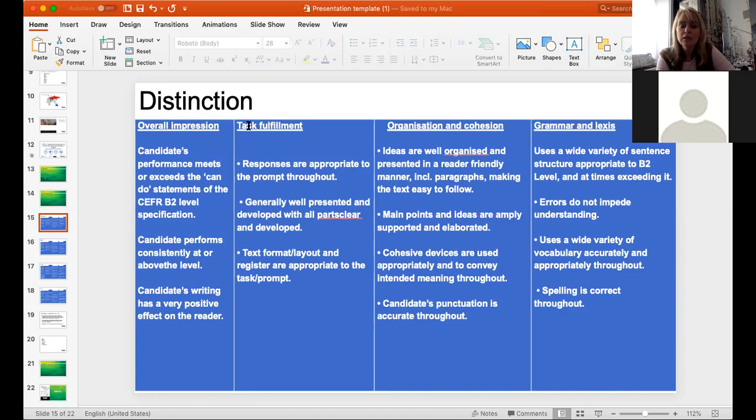What do we mean? The task fulfillment, which is a very important point, because sometimes we know how to talk about something which is similar, so our composition does not follow the task, and that is criticized and punished. The students are penalized for this. Right, so the student who gets distinction responds appropriately to the prompts throughout. So if they are requested to answer some prompts or to describe, and they stick to the point, they stick to the task, and they really engage with it without straying away.